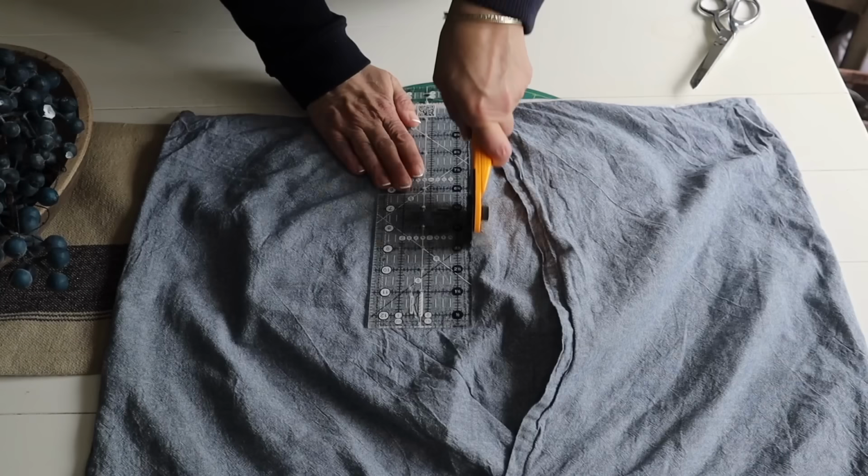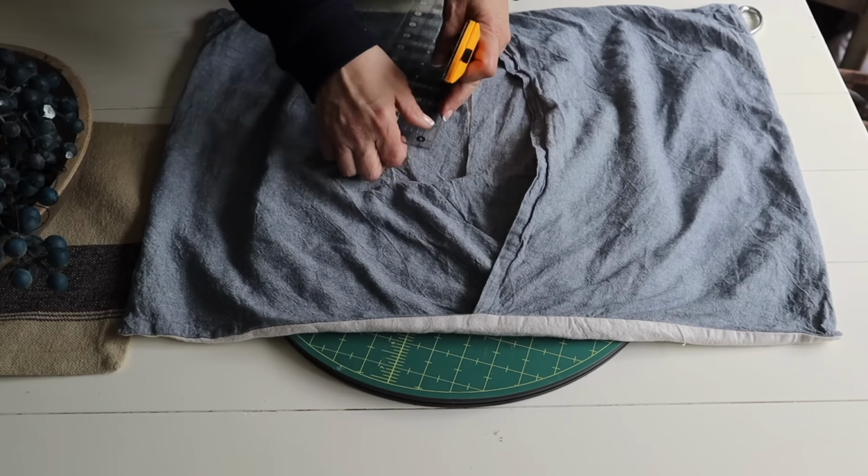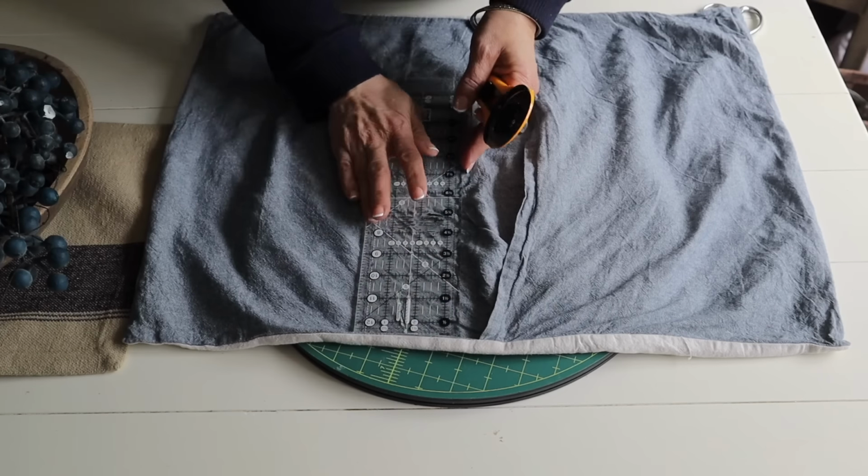We're going to do some pillows as well. So first up, I'm going to show you how I make an easy pillow. I'm just going to cut the fabric in half. Then you could fill it just like that, but I want to give it a really nice hem.